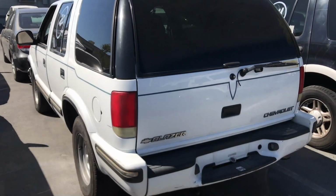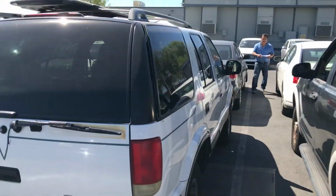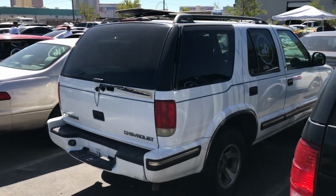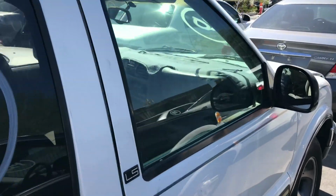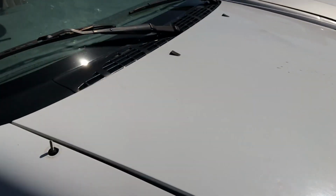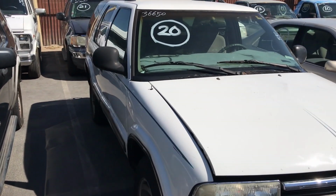And it's pretty old as well, so I don't really think people are into Blazers, and I don't think they're pretty reliable cars. So just try to think about that when you're looking at cars and considering to buy them. See if you want to buy it. You know, that's how I look at them. But all in all, the body is pretty fair.